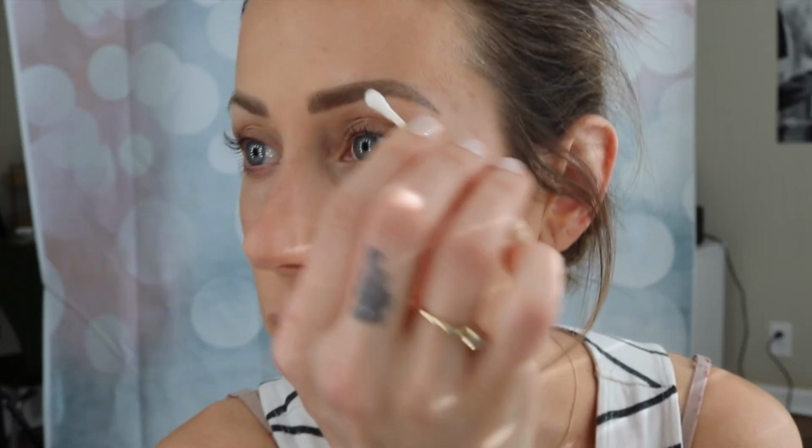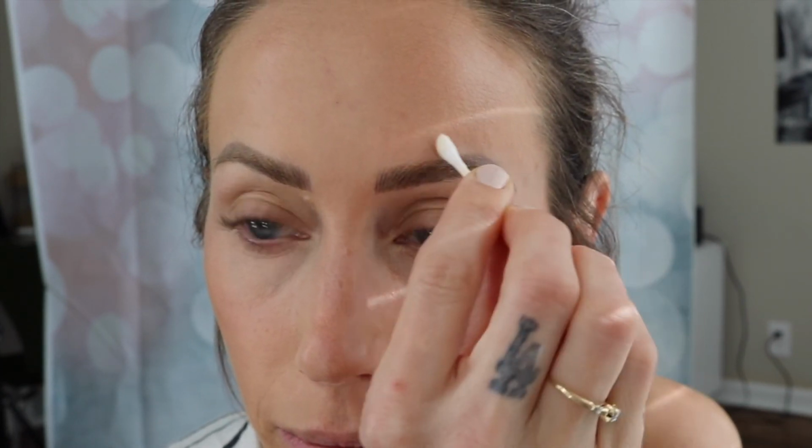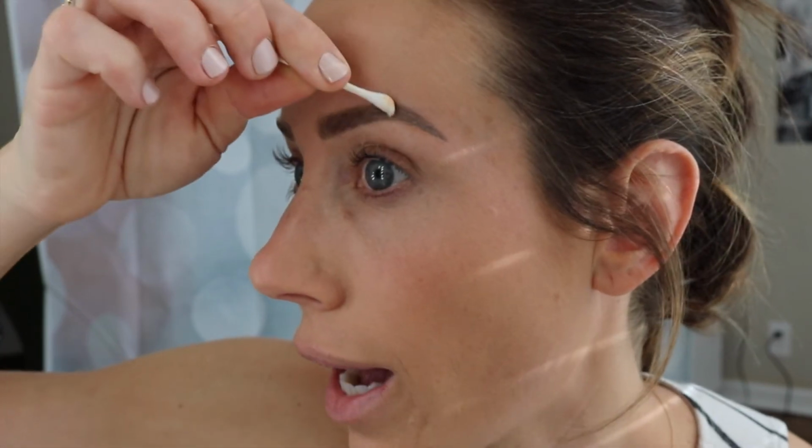So again, I just take a Q-tip, I get it wet, and I just kind of scrub off gently that powder or foundation, especially in those areas where I don't have any hair. Because I want the microblading or the permanent makeup to really show through. And if there's something over it, like a foundation or powder or bronzer or whatever, it will make the microblading not look as bold. So I do that, that's the first step.